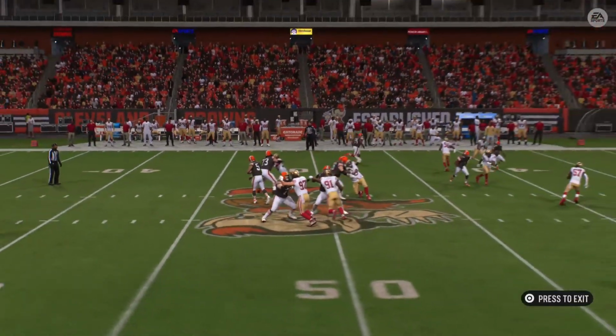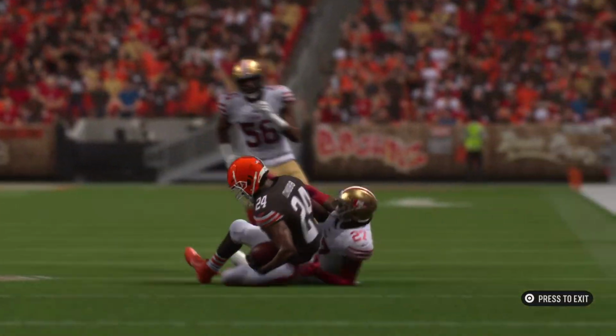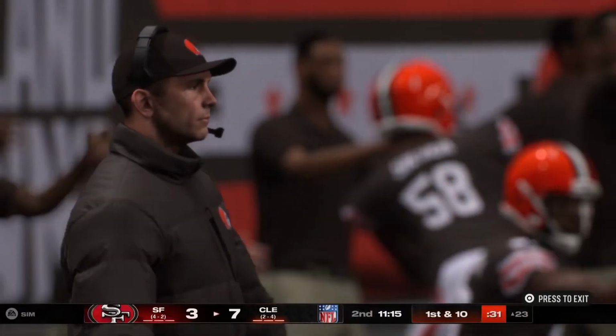A lot of times the key is just get him the ball and let him do his thing, and they got it out to him on the left side, and he did exactly that. Excellent run after the catch.